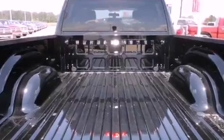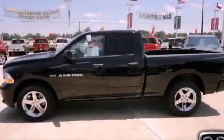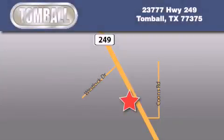This automobile won't last long at this price. Call and arrange a test drive now. Tomball Dodge is located at 23777 Highway 249 in Tomball. Our goal is to exceed all of your expectations to ensure that you'll return for future visits.